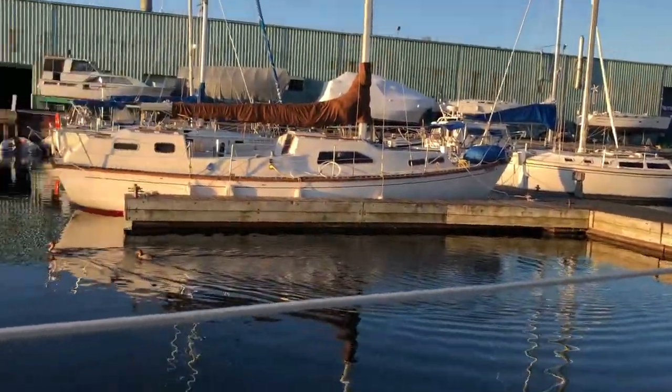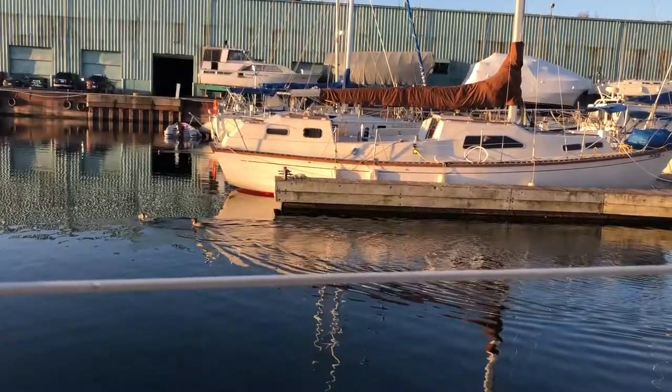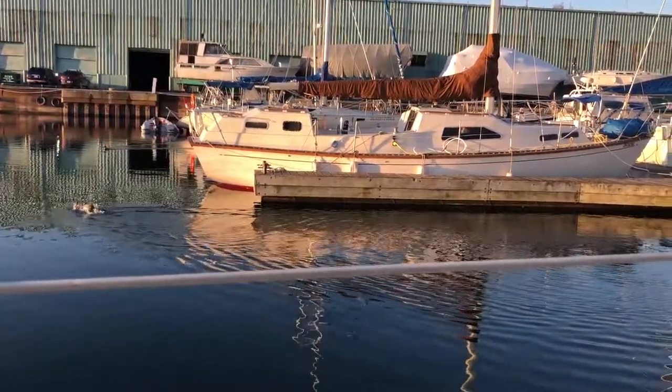That is a red-breasted merganser duck. Common to our area, but not as common as the mallard, which is probably why we don't see them very often. They're a diving duck and part of the sawbill duck family.